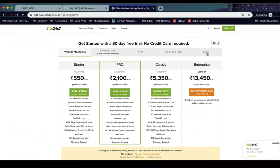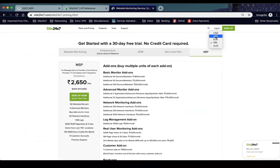So you will find a separate plan for MSP. So this plan will give you 50 websites or server monitors. I mean, 50 basic monitors and 3 advanced monitors. So for example, if you're managing 3 customers under your MSP model, you will have 50 basic monitors and 3 advanced monitors in your bucket. So if you're adding 10 for customer A, you can simply go ahead and add 20 basic monitors in customer B's account, and another 20 in customer C. So all the 50 basic monitors can be allocated this way.